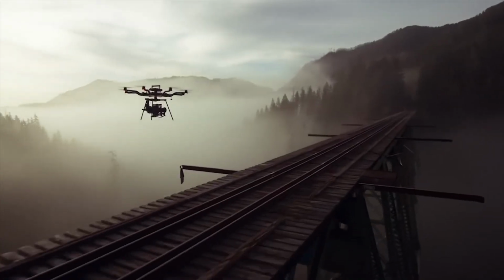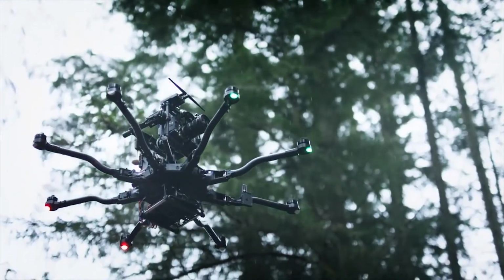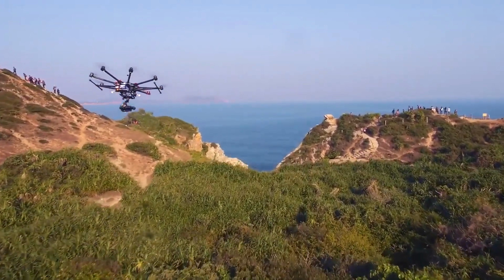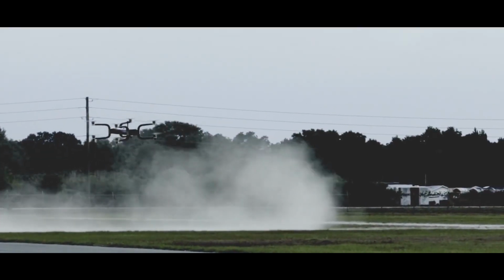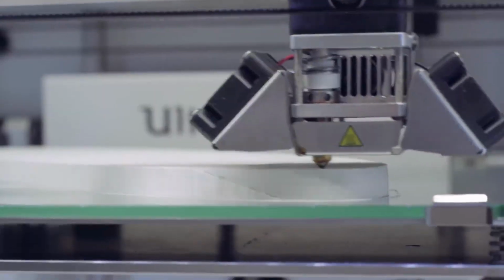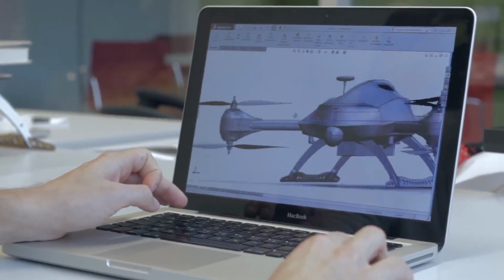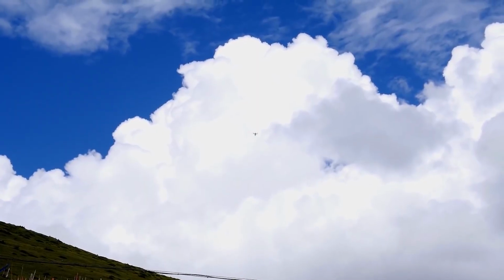One of the main advantages of drones is their size. Drones are much smaller and more nimble than flying cars. This makes them ideal for tasks that require precision and agility, such as inspecting power lines or surveying crops. Drones are also relatively cheap and easy to manufacture, which means that they are becoming increasingly popular for commercial and recreational use. The main disadvantage of drones is that they have a limited range.